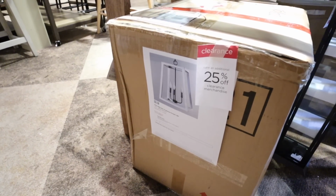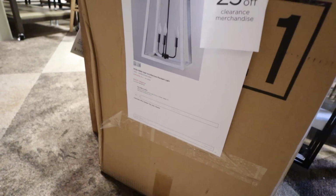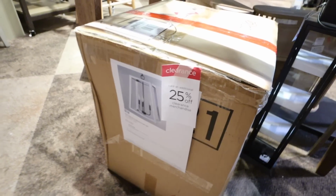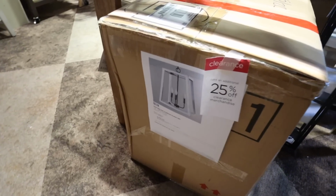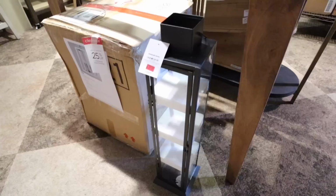This pendant light fixture is such a steal. It was marked down on clearance from $150 down to $50, and then you can also put the additional $25 on top of it. I'm going home with a light fixture that I bought like a month or two ago, and they've just had it here for me. But these lighting deals that they have had are such a steal, and now they just got even better.